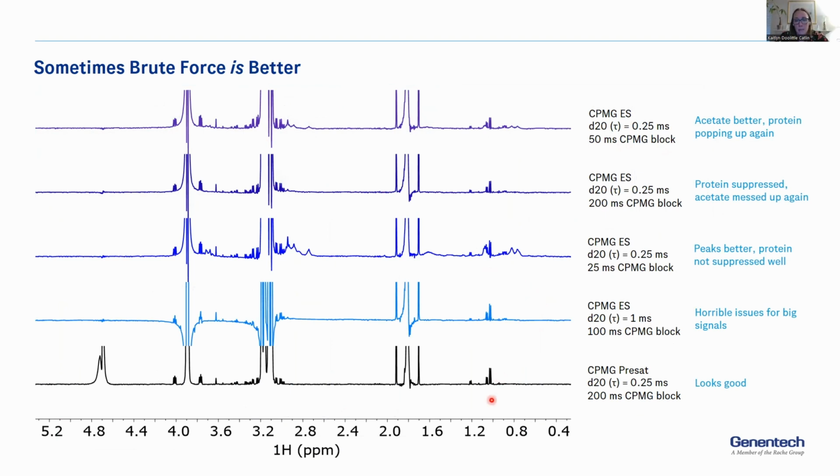So this is on the bottom. Here's my preset. It looks good. Right out of the box, I've got a 0.25 millisecond tau, 200 millisecond CPMG block. The one that I called in before has a 1 millisecond tau and 100 millisecond CPMG block. Okay, so I'll change the tau to 0.25 milliseconds.